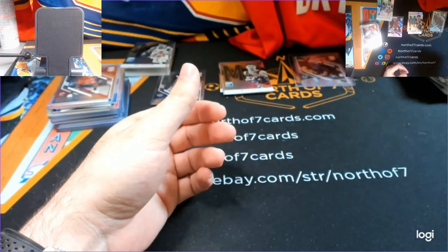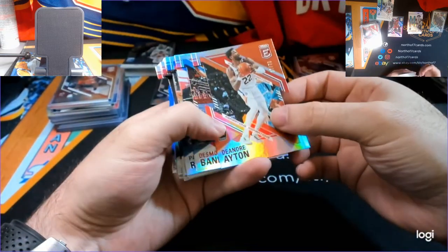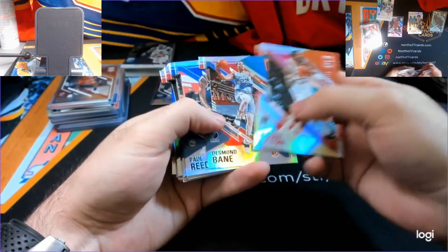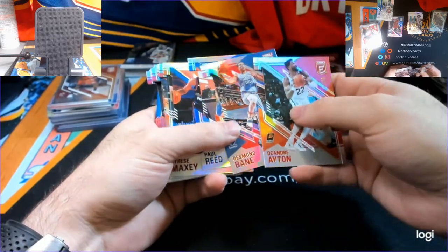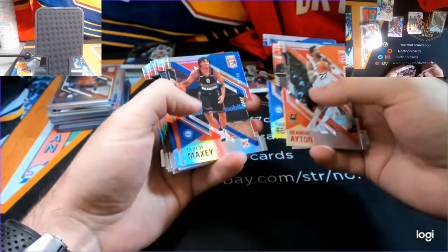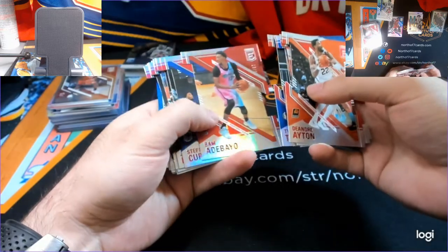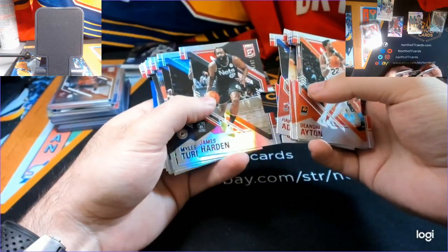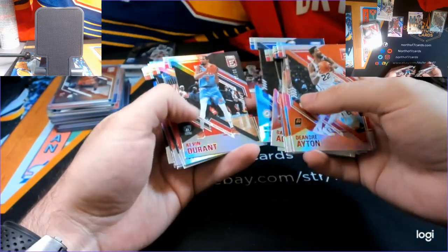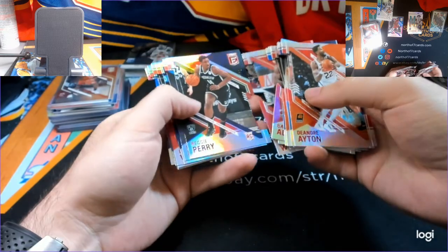Here we have all of our die cuts, which are very pokey, so I'll be very gentle. Ayton, Bane, so this is out of 76, the Desmond Bane out of 78, Reed out of 44, Maxey out of 99, Devin Booker out of 99, Terry out of 99, Bam out of 87, Steph out of 70, James Harden out of 87, Myles Turner out of 33, Durant out of 93, Kobe White out of 99, Reggie Perry out of 99.